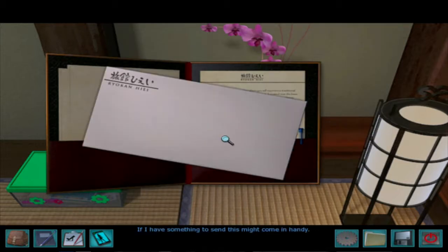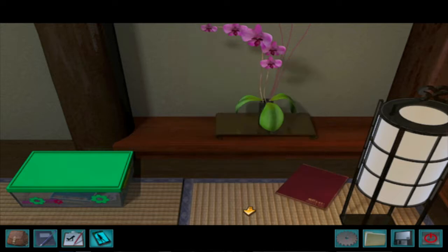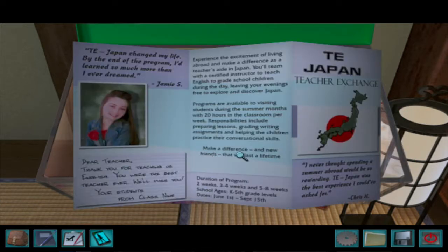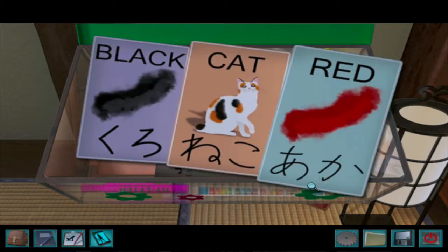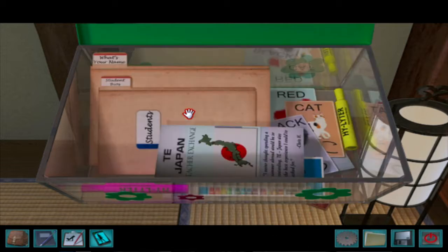If I have something to send, this might come in handy. Oh, so we might have to use that later, so let's remember there are envelopes there. What is this? Okay. Oh, that's right, because she's teaching English classes. Got it. Got it.